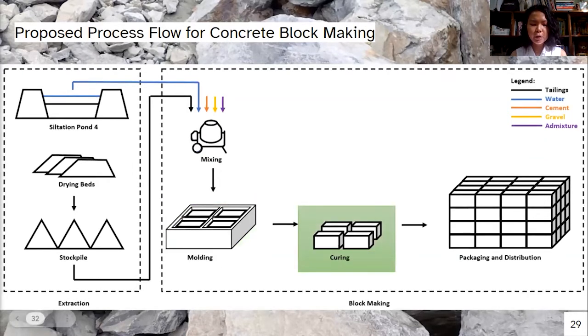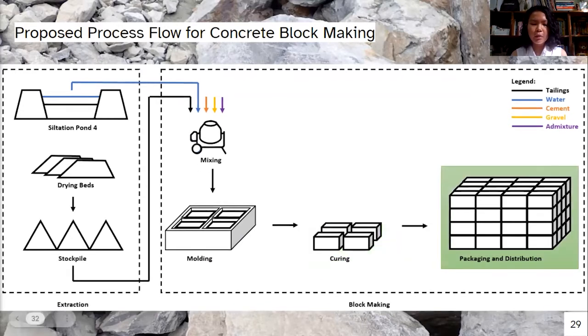So for effective curing, it is suggested to cover the blocks with the plastic sheet under shade for a duration of at least 7 days. The block should also be kept damp either by continuous spraying or submerging the blocks underwater. At this point, compressive strength testing is recommended after curing for quality control. So the produced blocks can then be subsequently sold and used in local construction projects.